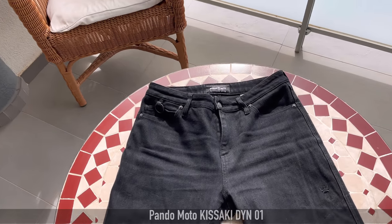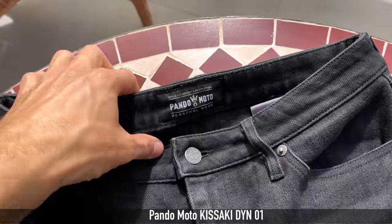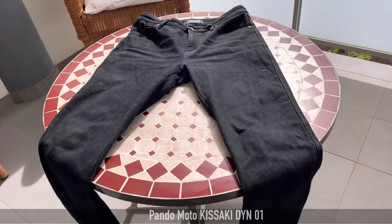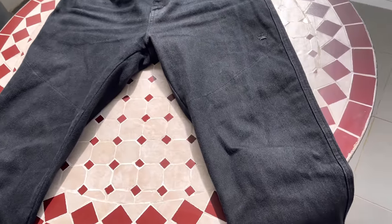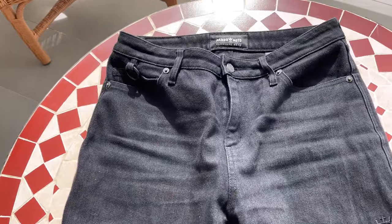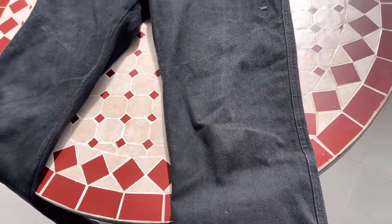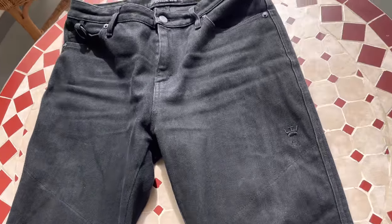These are the Pandomoto Kisaki Dyne 01 jeans. Lithuanian company, Pandomoto. These are not cheap. They're 339 euros, but they are a really, really premium feeling pair of jeans. It often doesn't come up in the video, but the denim on this is completely unbeatable. Beautiful quality, it washes very well, it stays true to its colour.